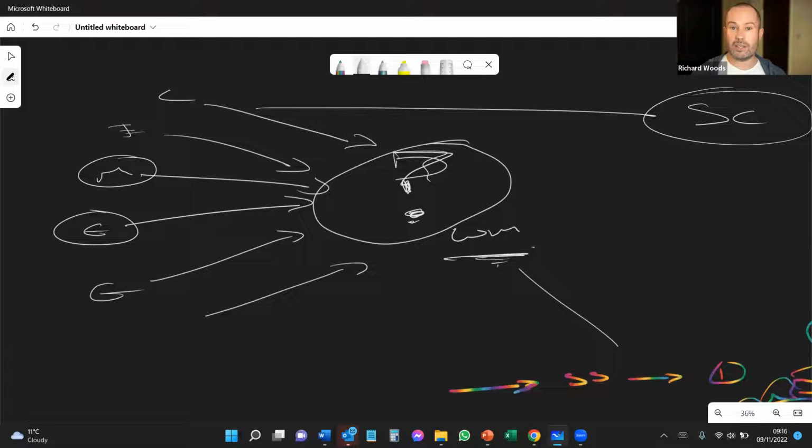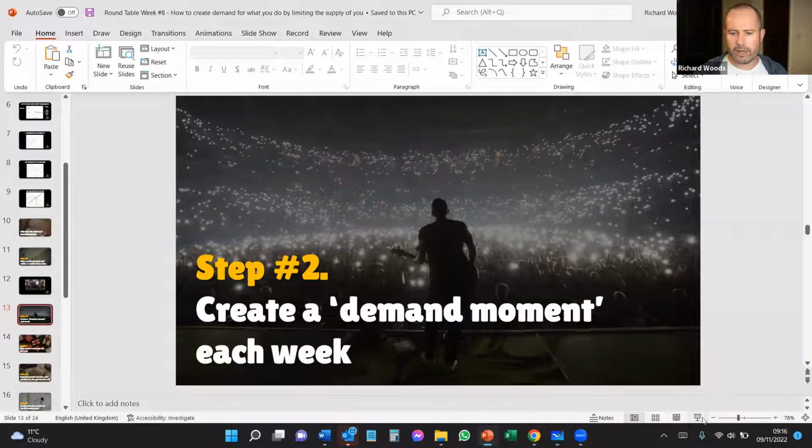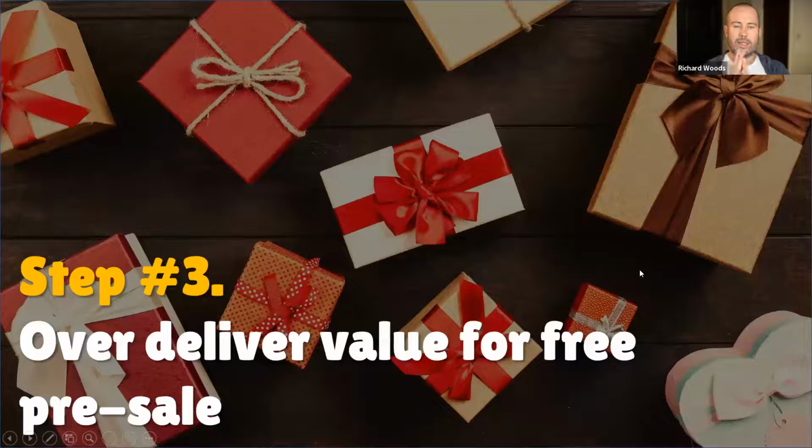If you don't have this moment in your marketing mix, you are leaving the opportunity to really update and inform and generate the interest to then, when they're right, come along to your sales call, which is a separate meeting. Cool? Makes sense? So step 2 is generating that demand moment each week.